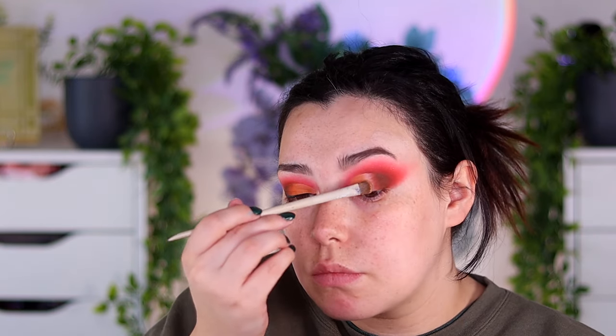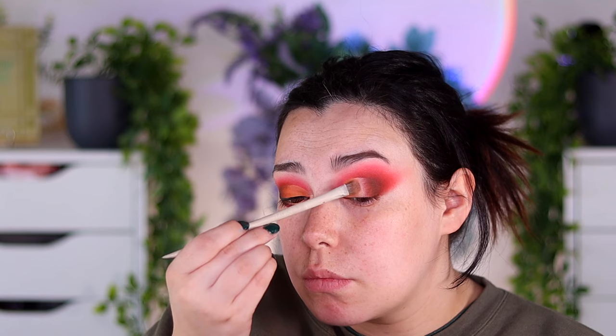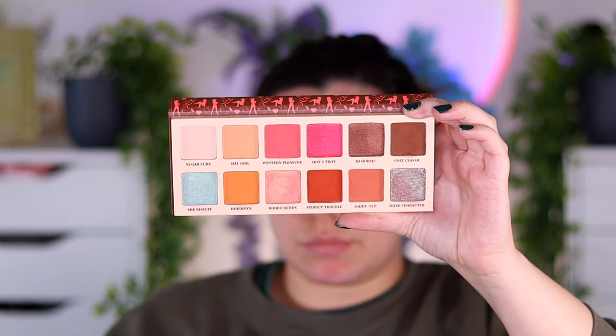For the waterline, I am using a P. Louise peachy color. I don't remember the name of it off the bat, so I'm so sorry.